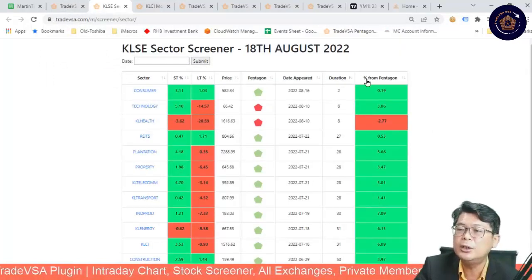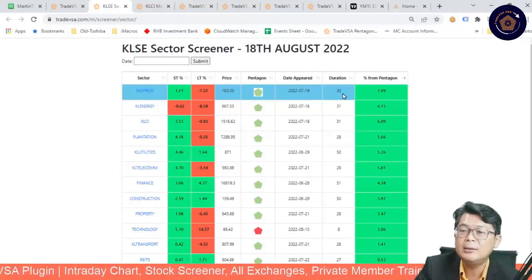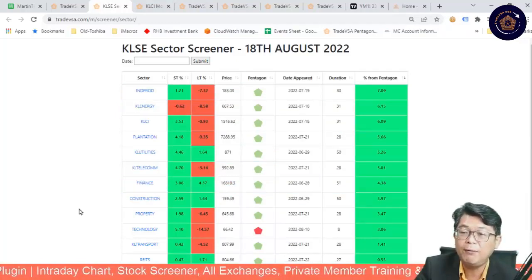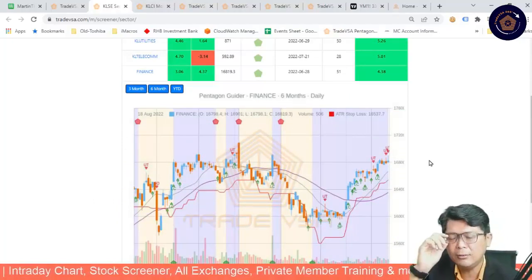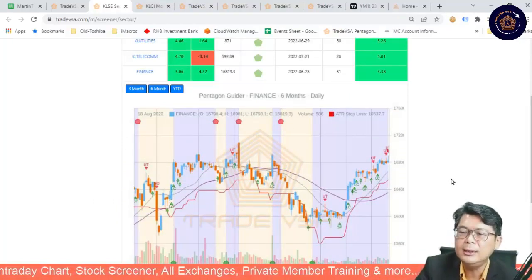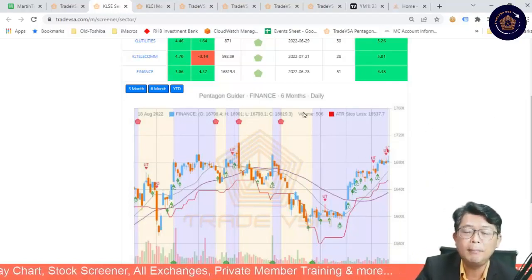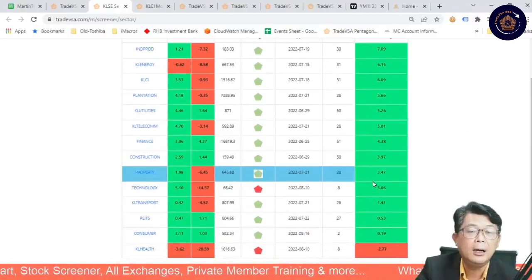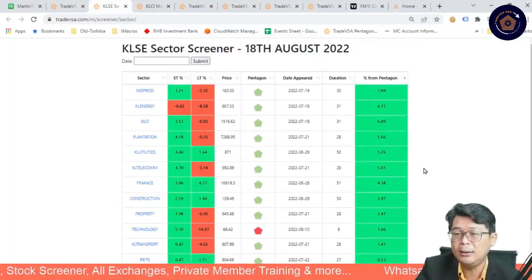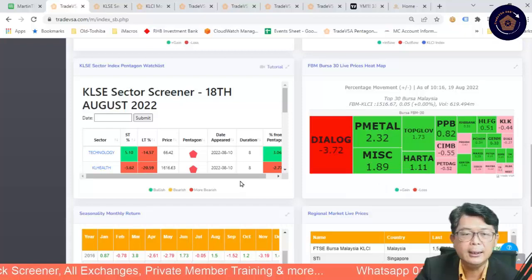You can also see the duration and the percentage of how many have been turning green Pentagon. Finance has been green Pentagon for 31 bars, the longest. And you want to ride this kind of trend. This is where you see the market give the best return. Usually you want to keep to about a month. That's why on the Pentagon Guider backtesting, looking back results, we're looking back to 1 month ago, and you will see many of these have fared pretty well going back 1 month.